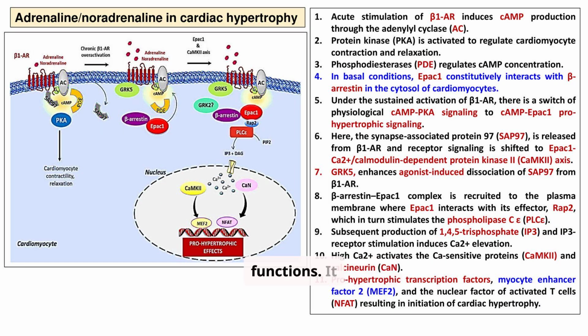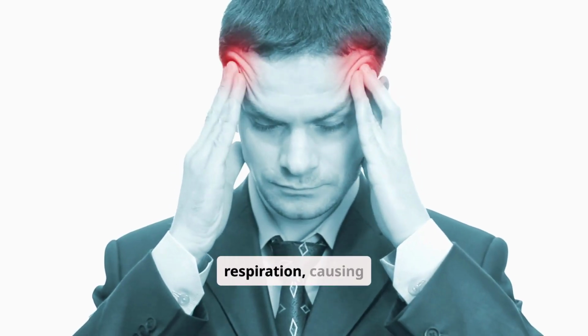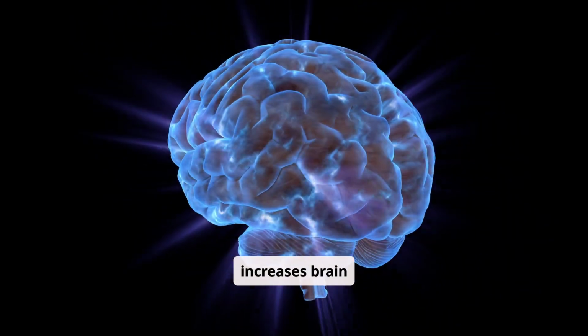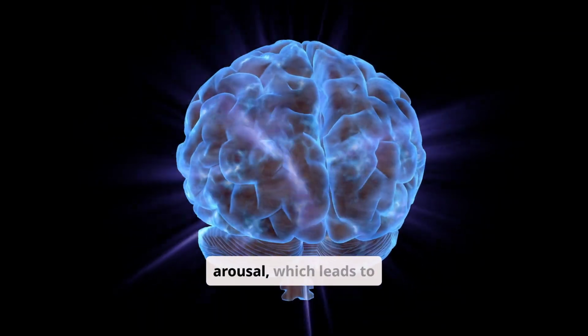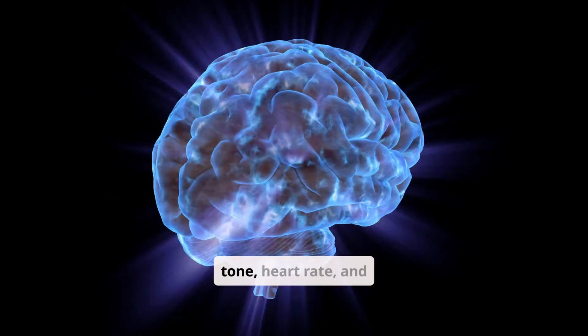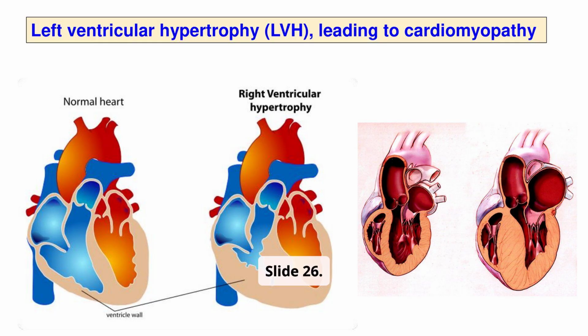Adrenaline has several other functions. It decreases blood coagulation time, increases RBC count by releasing them from the spleen, and enhances the rate and force of respiration, causing bronchodilation. It also increases brain activity, enhancing cortical arousal, which leads to increased wakefulness, vigilance, muscle tone, heart rate, and alertness. Slide 26.